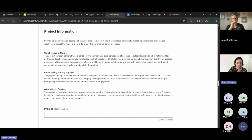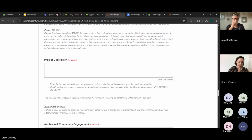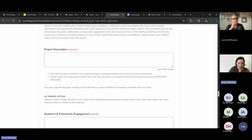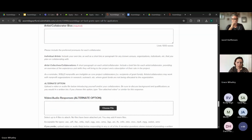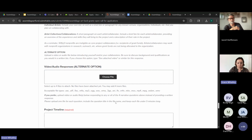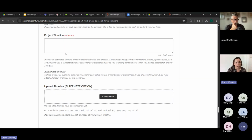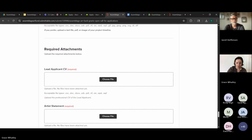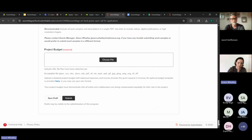And then your project information section where you will spend most of your time. So your project description, and you can see there are specific instructions for each question there to help you out. And then this field here is where you have the option to upload your videos or audio files for the above 4 questions. And then also your timeline, you can enter it in a text format or you can upload a file. So we've given you that option as well. And then this is where you will attach your required files that we went over there.